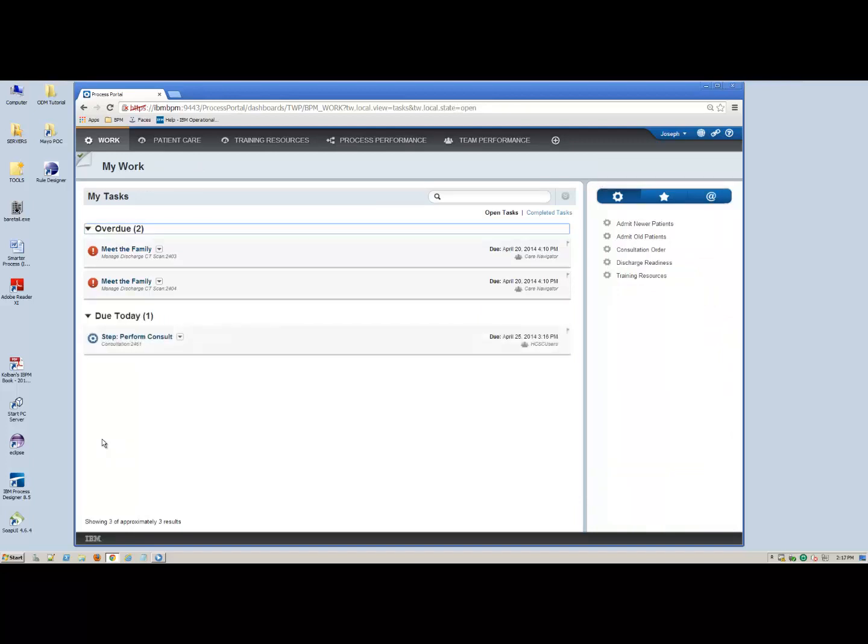The Smarter Process Accelerator has queued another task for Dr. House to perform the consult and then ultimately to close the consult request out. The accelerator is communicating status between Dr. House and the emergency department, and it's orchestrating a set of activities to close out the consult request.